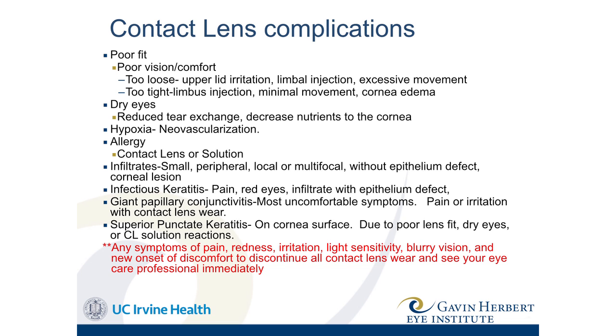Next will be giant papillary conjunctivitis. This is probably by far the most uncomfortable symptom for all patients. When we see it, we'll invert your lids and we'll see all these cobblestones under your eyelid. What happens is these cobblestones catch onto your contacts and move them as you blink. So that's why a lot of patients will say, well, how come my contacts are just moving everywhere as I blink? And this is exactly why.